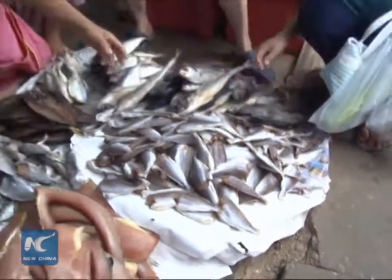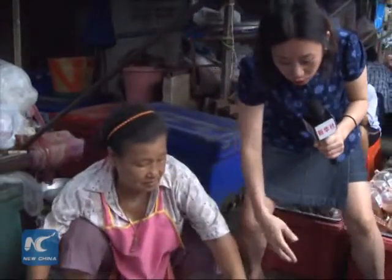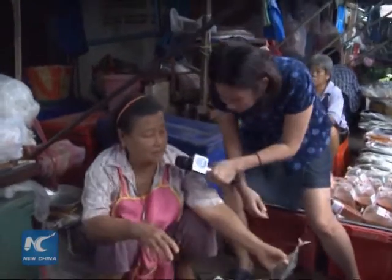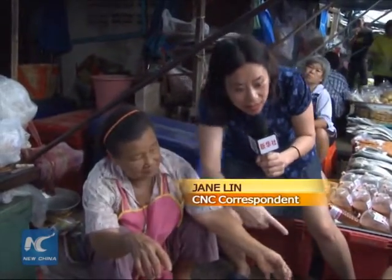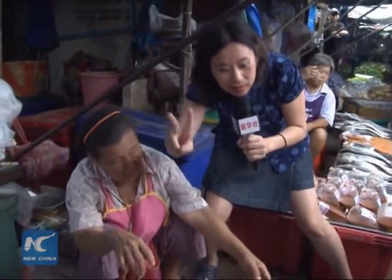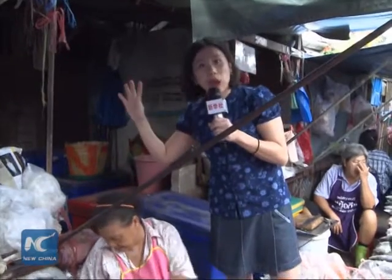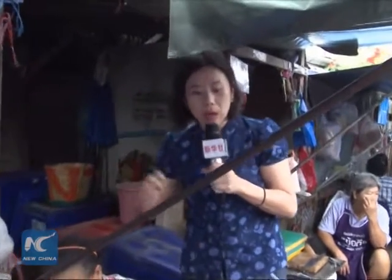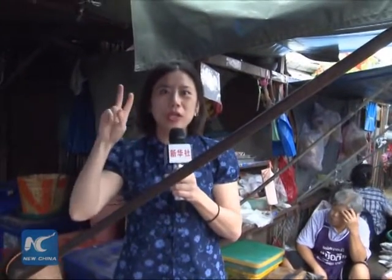Now, when the train comes, she said she has about 2 seconds to pull the dry fish, and look, she has to take this thing down in 2 seconds. You'll see how it works later probably in other shops, but you see how these people can pull their products quickly, pull down the shade in 2 seconds.